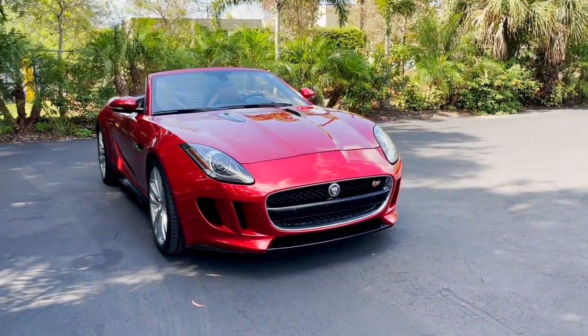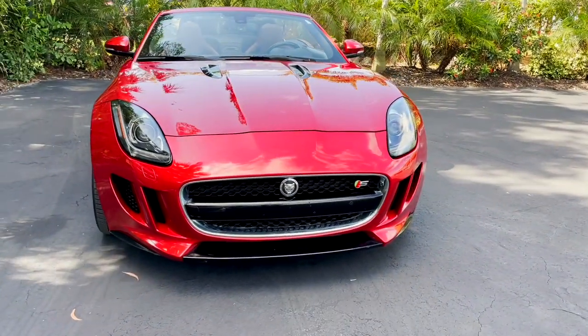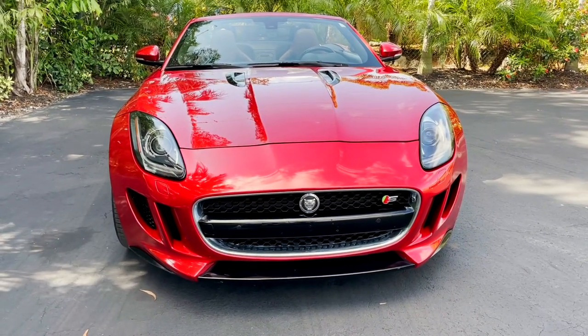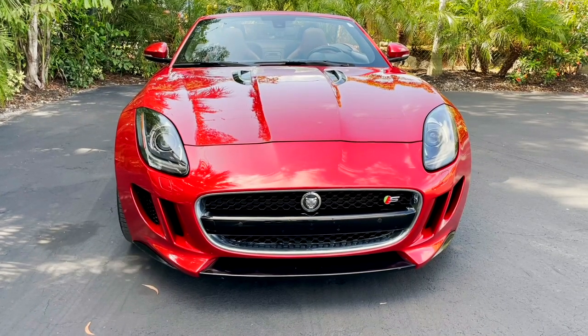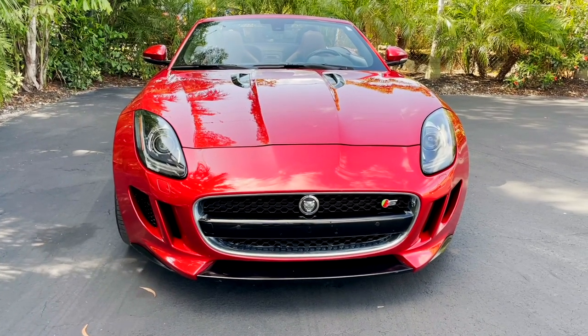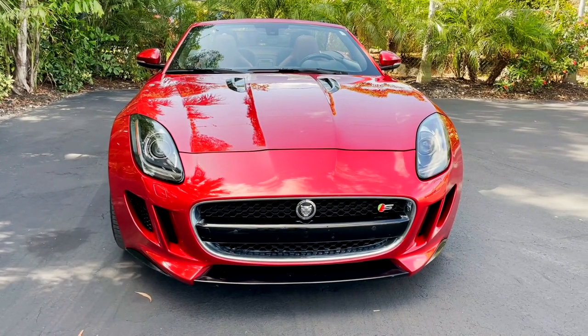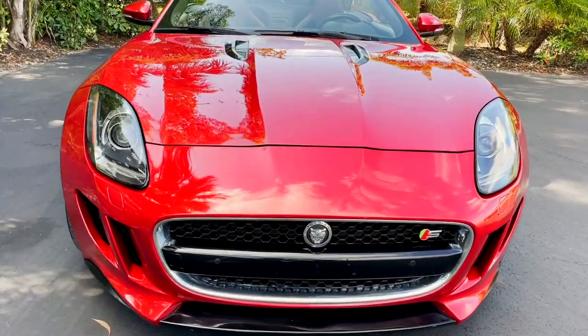All right. So, like I said, F-Type, obviously. This is a 2014 Jaguar F-Type V8 S. This is the first and only generation so far of the F-Type. It's the second year. They came out in 2013. Classic design. This one's in really great condition. This is finished in Italian racing red.